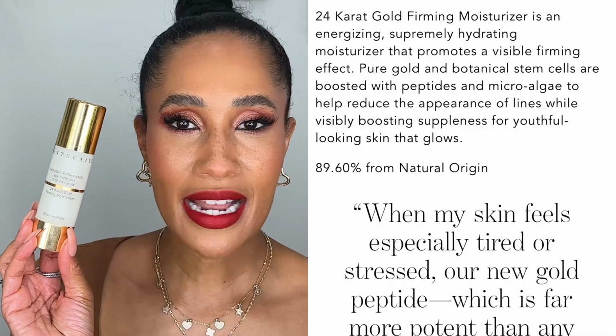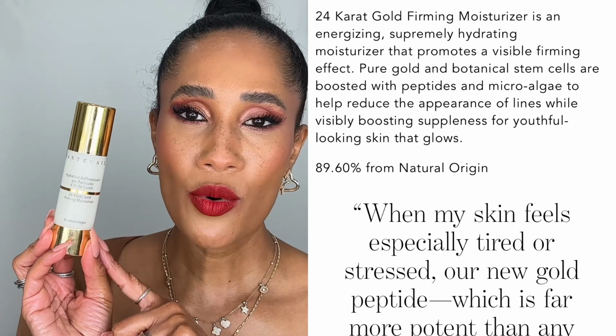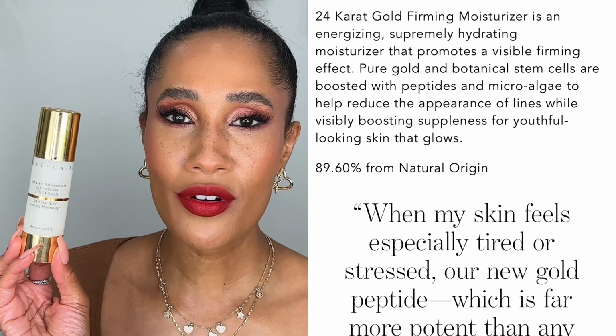And then the other product is their 24 karat firming moisturizer. I used this today, a very nice moisturizer that's also hydrating. Definitely want to use this some more to get some final thoughts on it, because I am quite particular about my moisturizer. I like for my moisturizer to be very hydrating, and I want my skin to feel and look hydrated all day. I'm not someone who likes gel-based moisturizers that say that they're hydrating, but then your skin kind of looks dry. I really like for my moisturizers to be doing it all day long, but I don't want to look greasy.